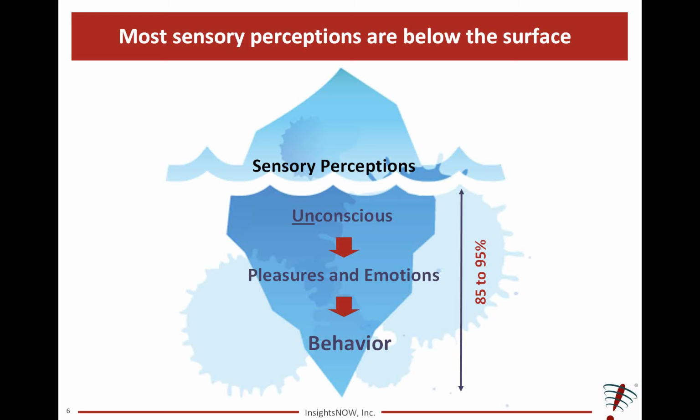That means that when we have people fill out questionnaires about their perceptions, we're getting at best 15% of the story. We're only getting the tip of the iceberg, the part that sits in a person's conscious mind. That's really important to understand because our sensory perceptions are what cue our pleasure and our emotional reactions. And it's by understanding the sensory cues that signal emotion and the sensory cues that signal pleasure that we're able to design products properly.